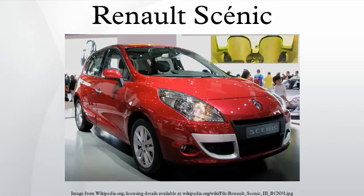Scénic Conquest. In 2007 the spiritual successor to the RX4 was revealed in the form of the production-ready Scénic Conquest. Although powered by two-wheel drive, the Conquest has a body kit, raised ride height and features accessories usually reserved for SUVs.